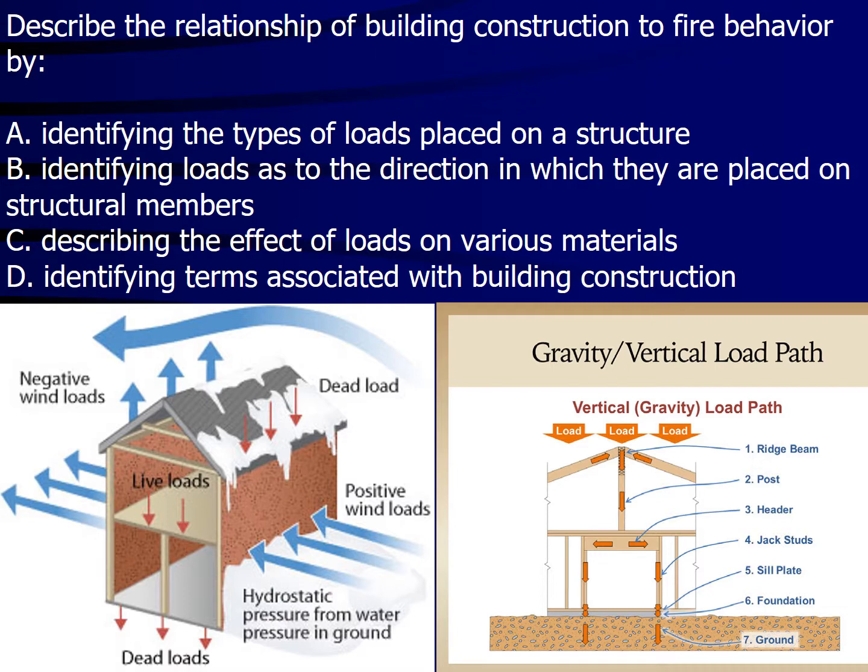Another thing to consider with the loading of the building is as you start having to do forced entry or vertical ventilation, and you start tearing out wall studs and you start cutting holes in roof rafters, where does the spread of the weight go? Obviously, that piece has been removed.